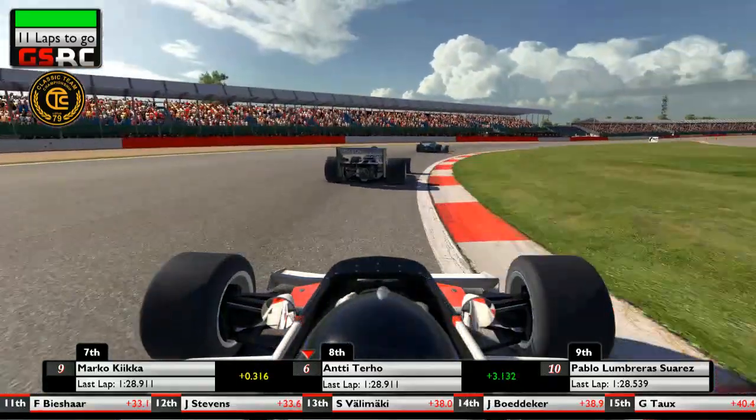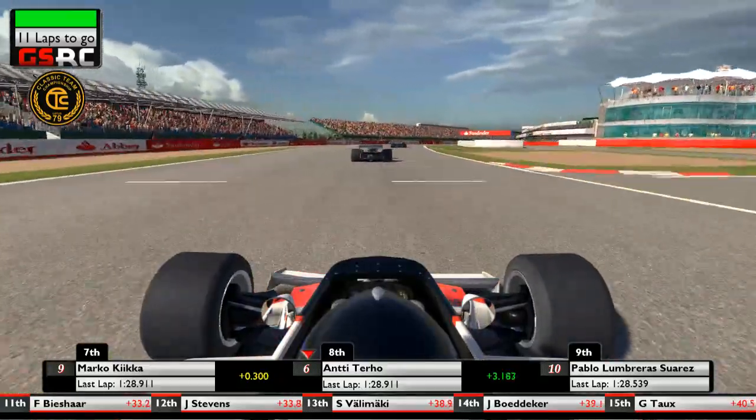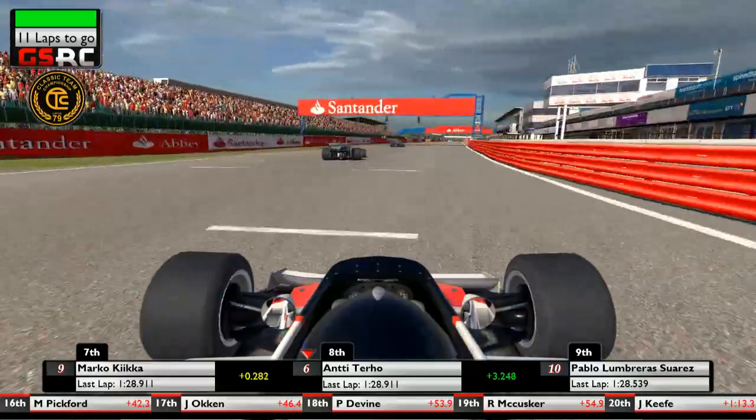Bycroft finally able to get that spot. A lot of work went into that. Kika had held onto that 6th spot there for at least a dozen laps.